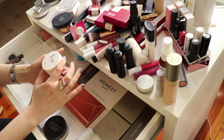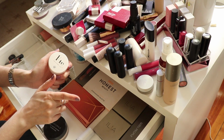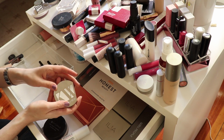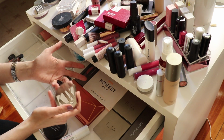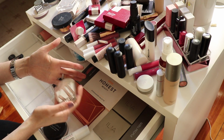For setting powder, really the only one I've been reaching for is my 14E, so I'm just gonna keep this one over here. And what that means then is that the Care Weiss setting powder is going to go in the Alex drawers. I probably should declutter this, but it was just so expensive that I'm not emotionally ready to get rid of it yet, but I really didn't like it, so I don't know why I'm holding on to it.